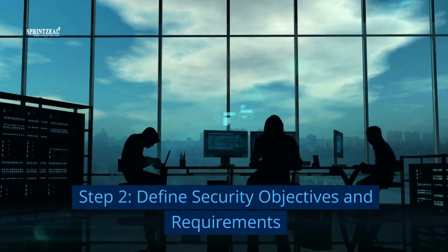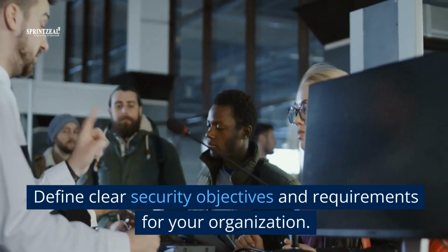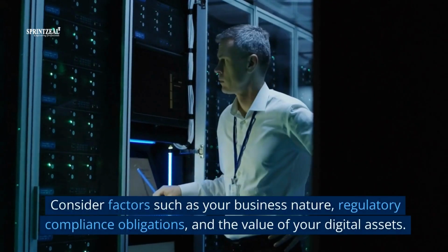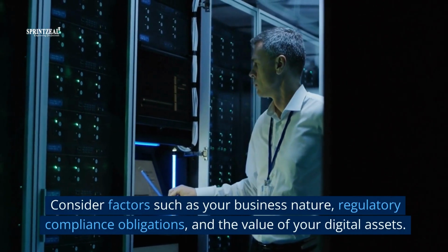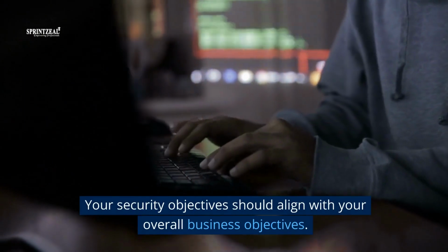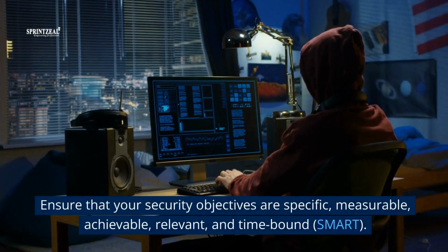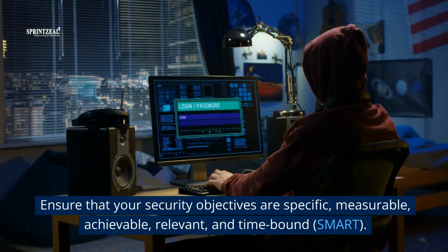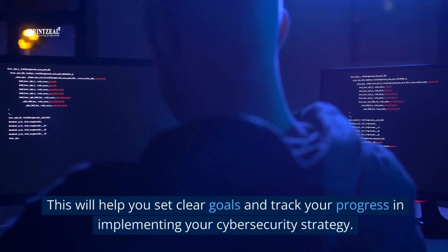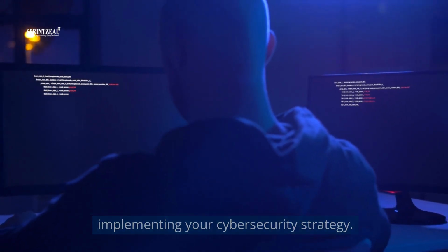Step 2. Define security objectives and requirements. Define clear security objectives and requirements for your organization. Consider factors such as your business nature, regulatory compliance obligations, and the value of your digital assets. Your security objectives should align with your overall business objectives. Ensure that your security objectives are specific, measurable, achievable, relevant, and time-bound, SMART. This will help you set clear goals and track your progress in implementing your cybersecurity strategy.